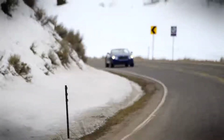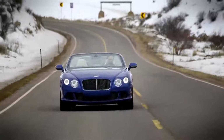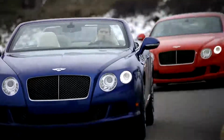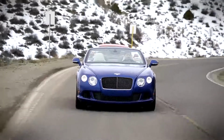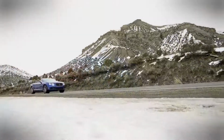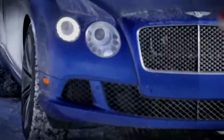It'll do 0 to 60 in 4 seconds, 0 to 100 in 9 seconds, and reach a top speed of 205 miles an hour. These numbers are impressive for any sports coupe. Consider though this luxury convertible weighs 6,400 pounds and it suddenly becomes astonishing. Just think about that, 6,400 pounds and it can still do 0 to 60 in 4 seconds. 4 seconds! The Bentley engineers don't just deserve a raise, they deserve a Nobel Prize in physics.